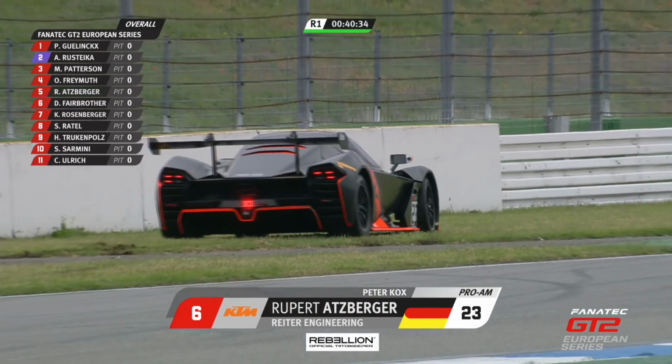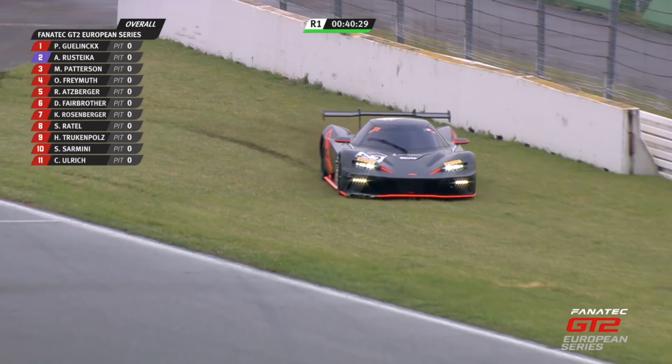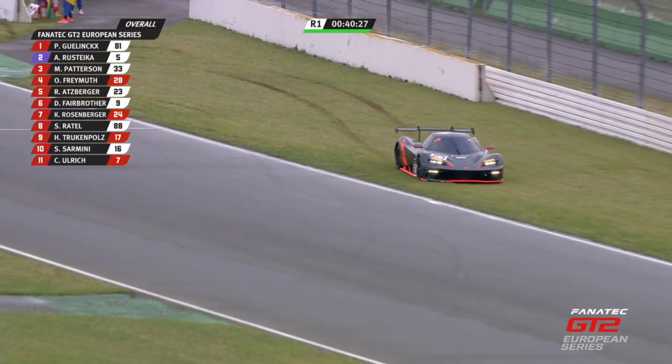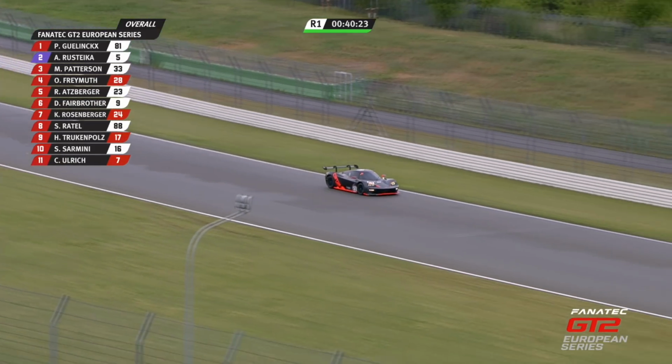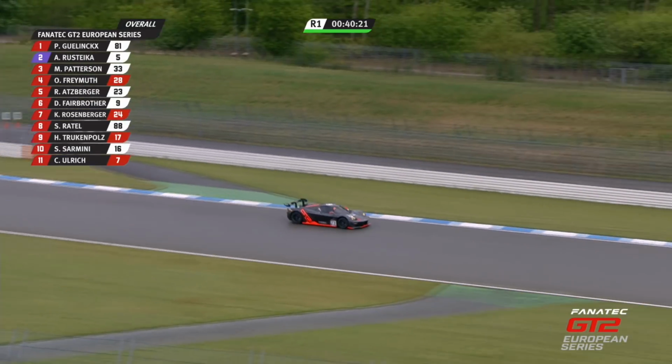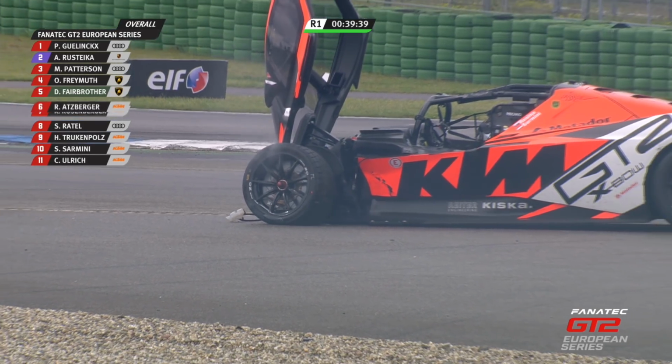And this time it finds something to hit. So round goes Rupert Atzberger, sharing the car with Peter Cox, and Atzberger will rejoin, finds a gear, rallycrosses his way back onto the circuit, but again, just a bit too much lead right foot, and around it goes like a top. Rustiker in that Porsche doing a great job as there's been even more issues now.